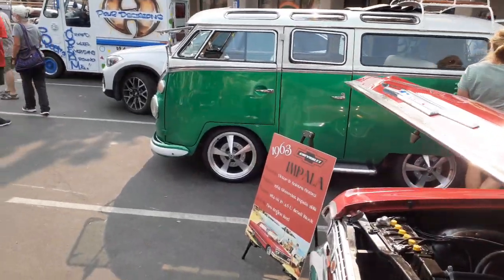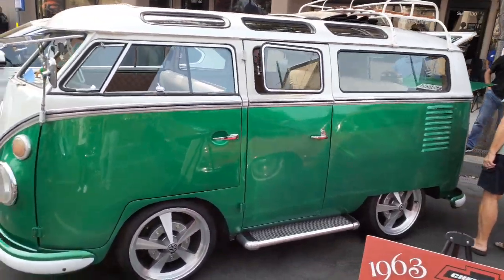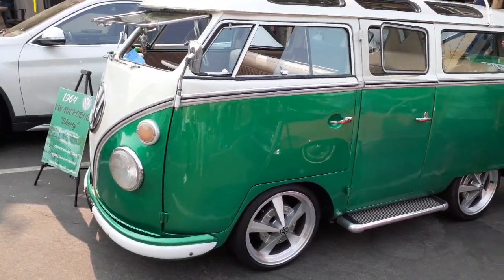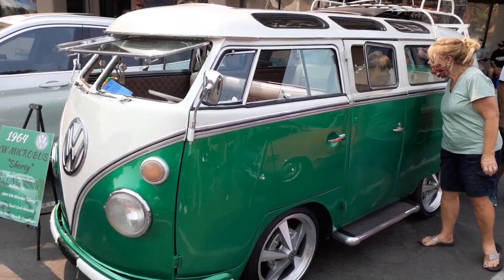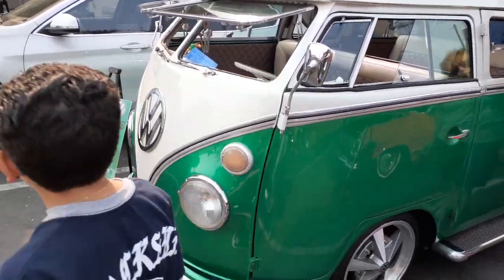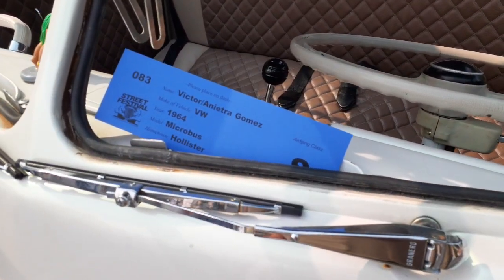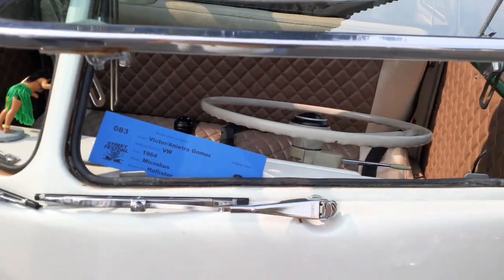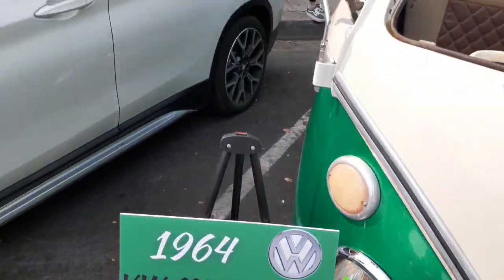Nice. A little Volkswagen bus. Micro bus shorty. Like the one that Fluffy likes. Fluffy, the comic book guy? Not the comic, the comedian guy. Nice. 64 micro bus. Shorty. Come on, shorty.